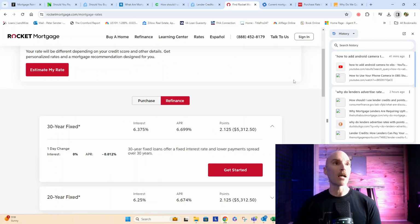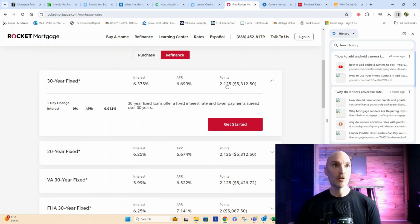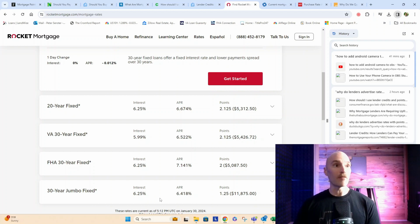Biggest name out there, Rocket Mortgage, a name everybody knows and trusts. Their website advertises all their rates with points. 2 points, 2+ points to get an interest rate that's not even that competitive. But this is very expensive. A jumbo loan has a point. Those are big loans, and they all have 1 point, $11,000 on that example. So, you have to, again, realize what this means. Most people gloss over it, but these points are very, very expensive.